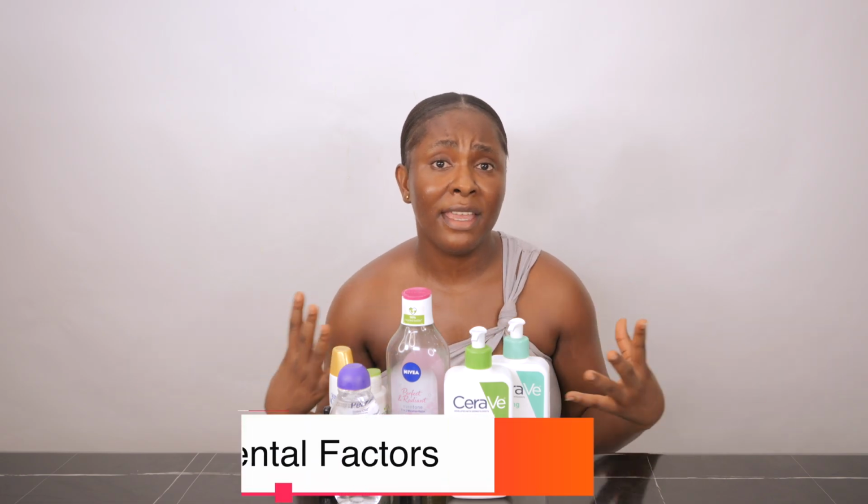Reason number 2 can be environmental factors. Do you know harsh weather like the sun can affect your skin? Sunscreen creates a barrier that can help retain your skin moisture. So applying a sunscreen before you go under the sun is very, very important. When you layer your skincare products, sunscreen comes last before you go under the sun.